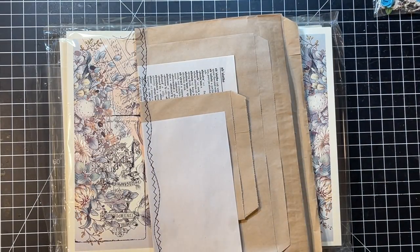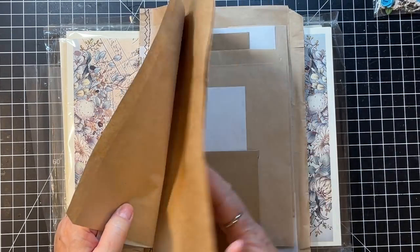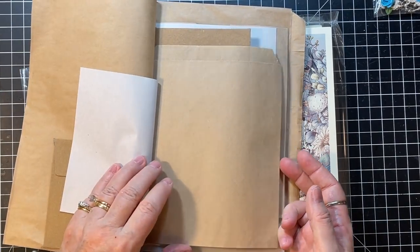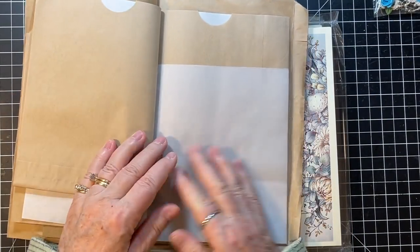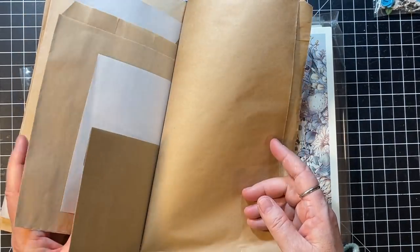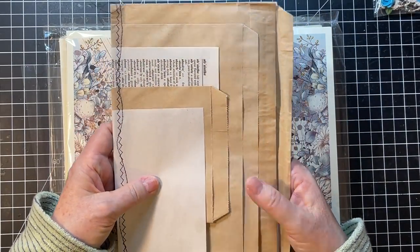Oh my gosh, I just did a big old long series over on my Patreon making a journal with paper bags. Oh, how fun is this? Yes, please, as they say. She's got envelopes and paper and bags. She's added all sorts of fun elements where mine was just paper bags. But this is lovely. That will be really fun to play with.